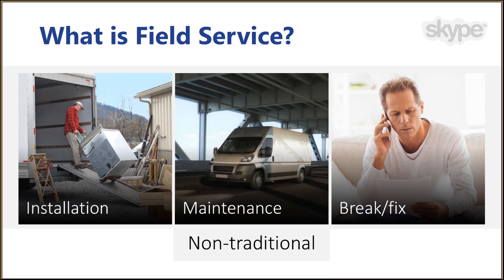We also sometimes see very interesting examples of non-traditional field service scenarios, like scheduling home health nurses, or sometimes even fitness centers trying to schedule personal trainers.